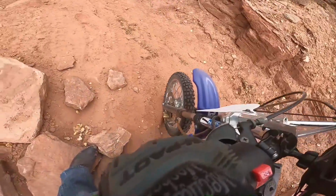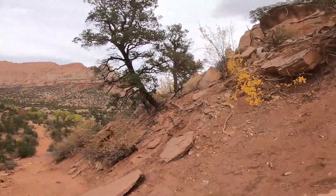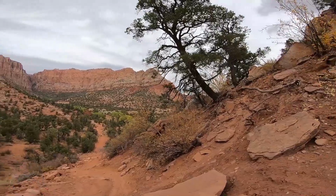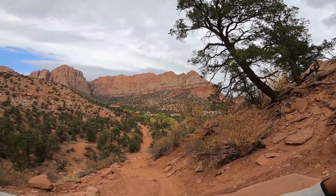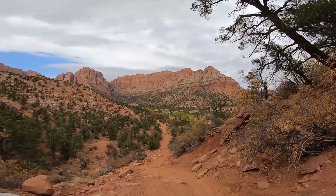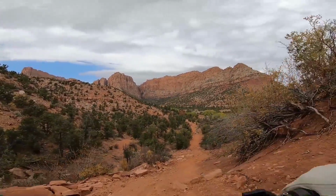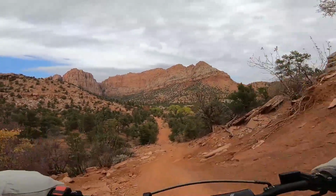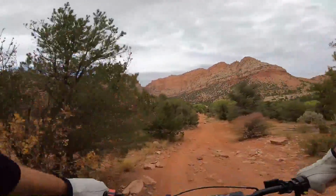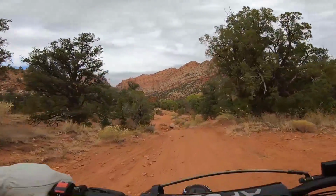Don't do what Lauren just did. It's a bit steep. Really? I don't know if I just want to send it, though. If I do a good line, I can do it. I'm thinking maybe I'll just go for it and not hit the brakes. We're going pretty fast. Oh yeah, no problem. I don't know if those guys are going to make it though.